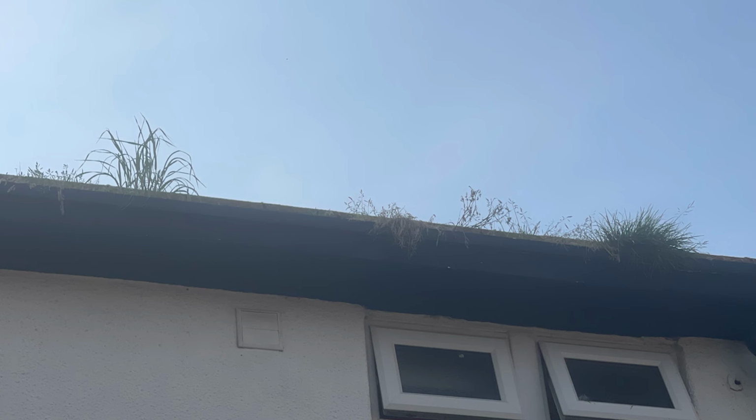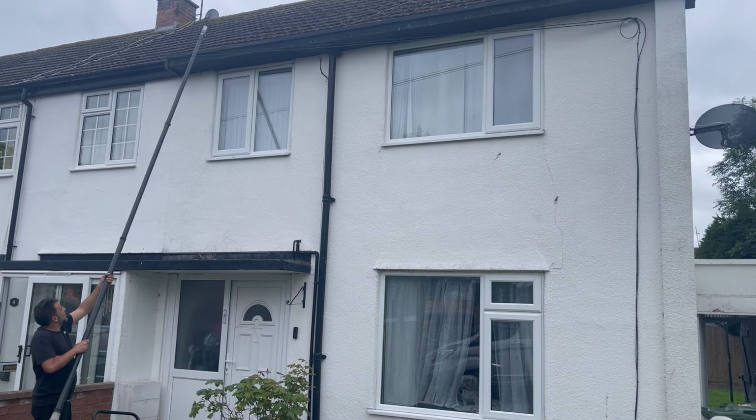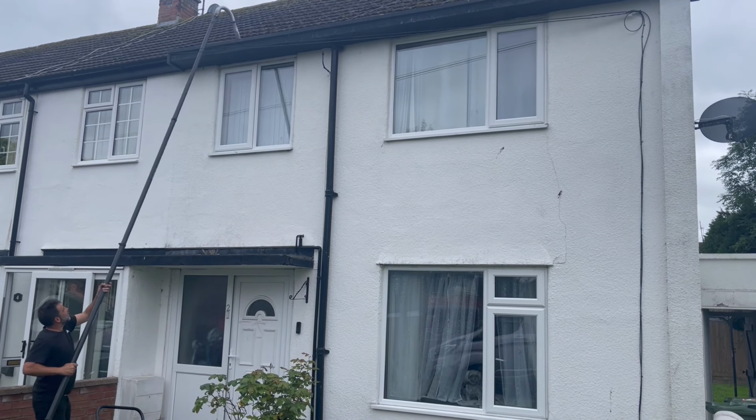Can you use gutters as plant pots? Looks like this customer was. But how do you know once they've been cleaned? It's obvious to this customer they've been cleaned because they had so much overgrowing in them. But if you can't see inside your gutters, you need a company that can provide you with video footage of the actual cleaning itself. And this is what we're doing here.